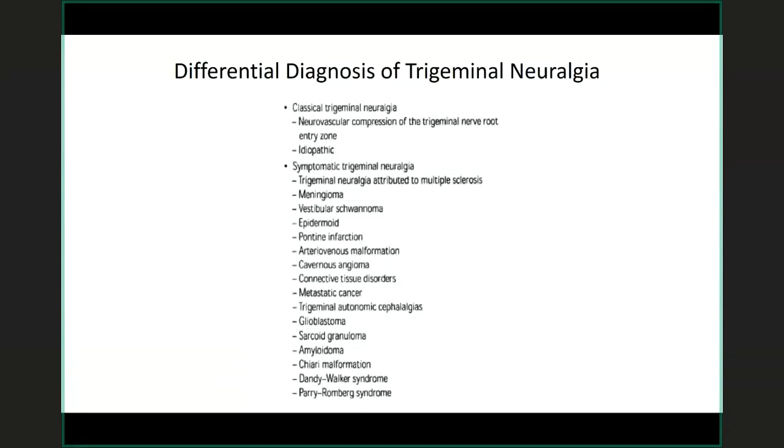I do have a patient that has trigeminal neuralgia and has Parry-Romberg syndrome. Parry-Romberg syndrome is a degenerative condition involving the connective, subcutaneous, and structural tissues of the head and neck, and it's a progressive atrophy. This lady's had multiple sinus surgeries, to the point where there's almost no structure.